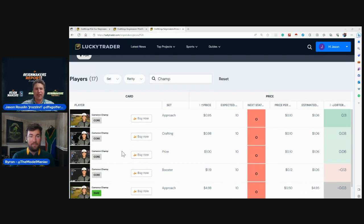Now, who's maybe a third guy? I'll put him with Taylor Pendrith. He's got good course history here as well. So there's our four in an optimal setting.